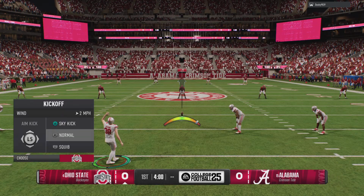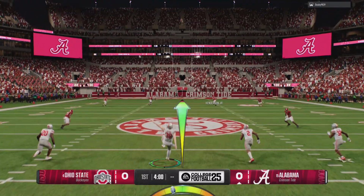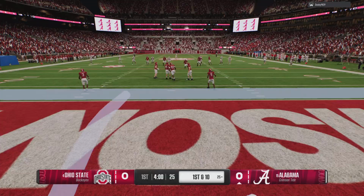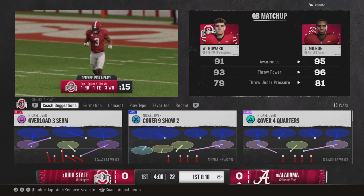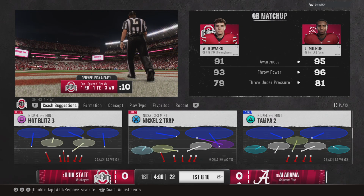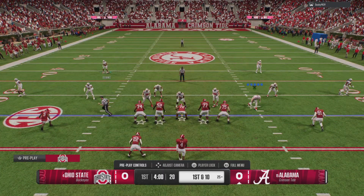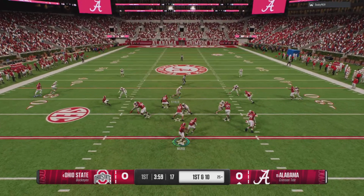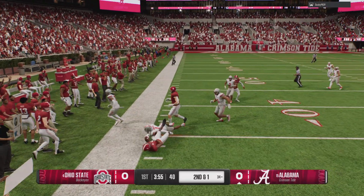The Buckeyes will boot it away to start the game. The ball bounces through the end zone, and it will be a touchback. First down here for the offense. Use the play fake, now to throw. With the catch, it's Bernard.